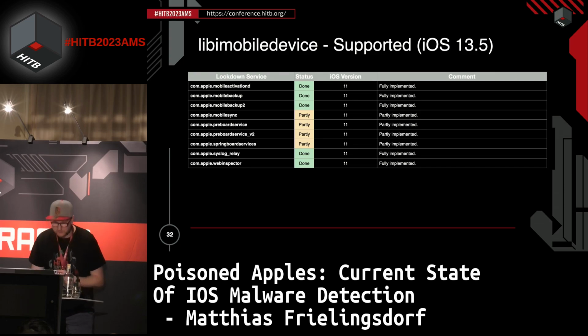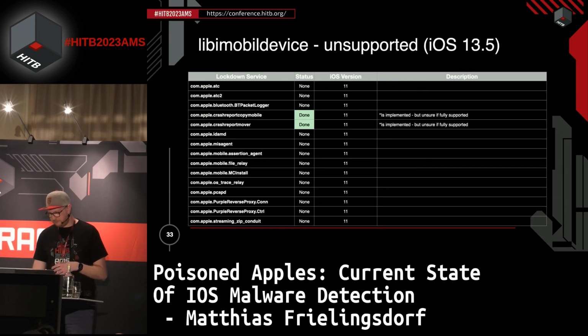We can talk, for example, also to the syslog relay, which will give you some syslog information and a syslog stream of what is happening on your device. And you can also look for some interesting debug messages there.